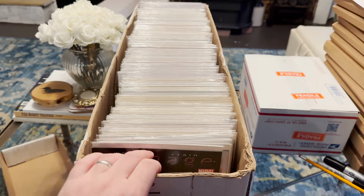What we got here? Some Detective Silvers. I barely even remember grabbing that. Detective's always a good mover, so that's good to go. Faust. Fun fact, I've never actually grabbed any Faust books before.